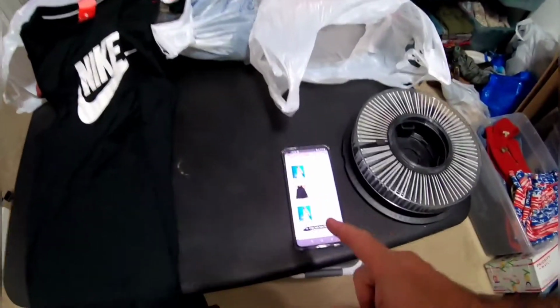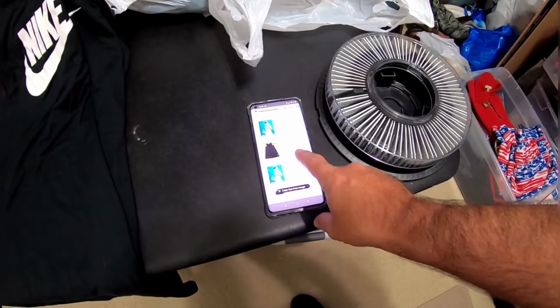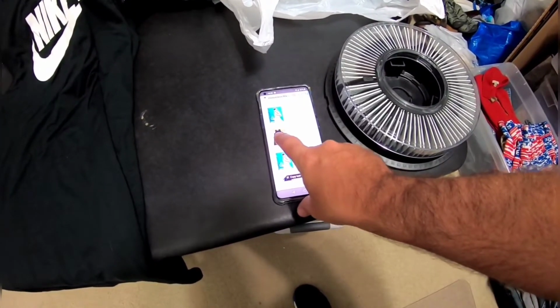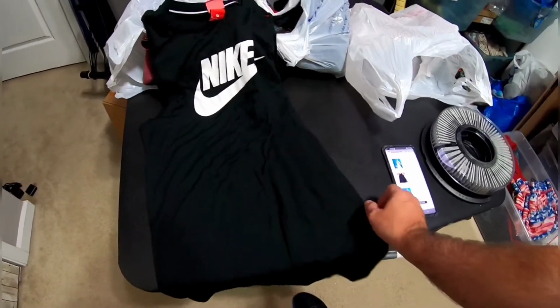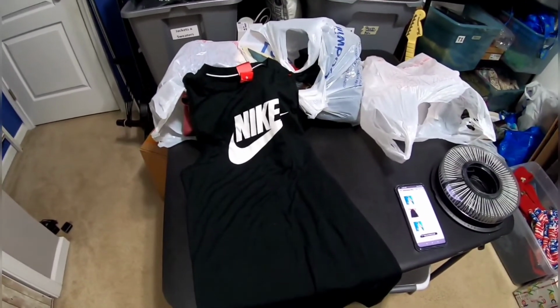And the best thing I can find on eBay for it is this $25 one that looks like the same dress. It just doesn't have the big Nike symbol in the middle. I think I'm going to hand this over to my daughter so that she can put it on her Mercari store and try to make some money there for about $25.